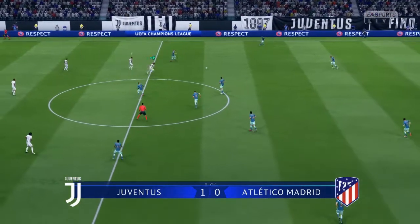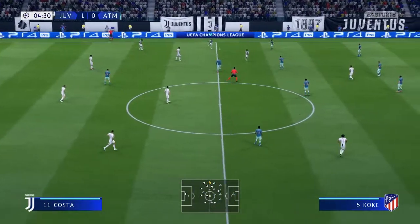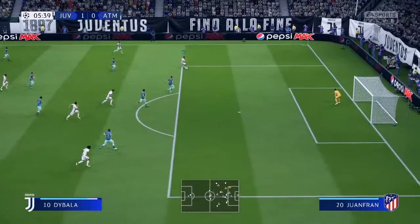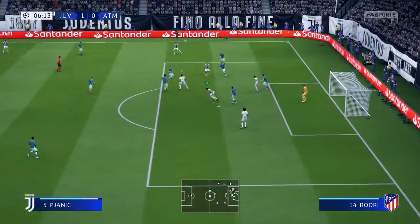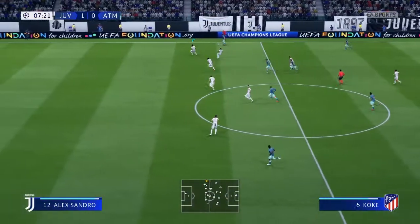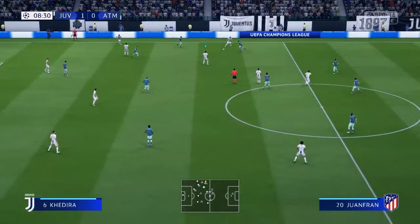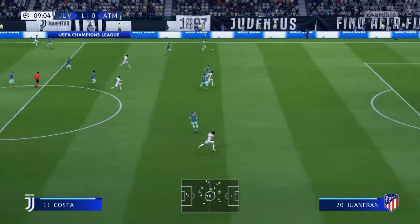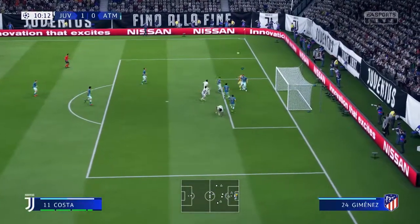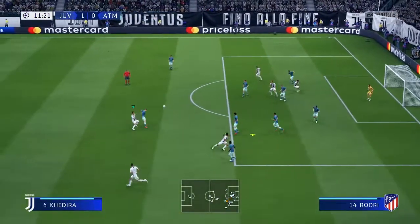Juve with the lead here. Koke with it. Atletico have given it away. Cristiano Ronaldo, threading it through. Well, he wasn't messing around with the clearance. Koke. Oh, they've lost it. Costa with it. Well, he's got plenty of space on the flank here. Oh, he's through here. Only the keeper to beat. Fine goalkeeping to push that away. And Cristiano Ronaldo waiting, not messing around with that clearance.